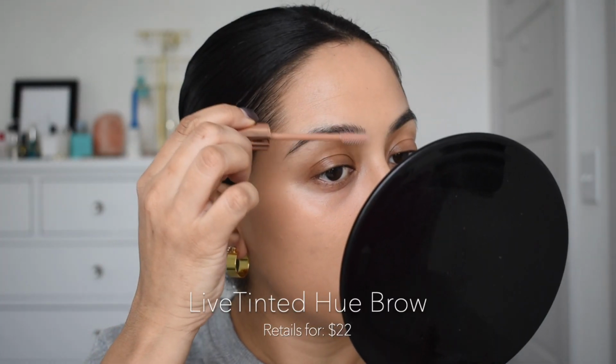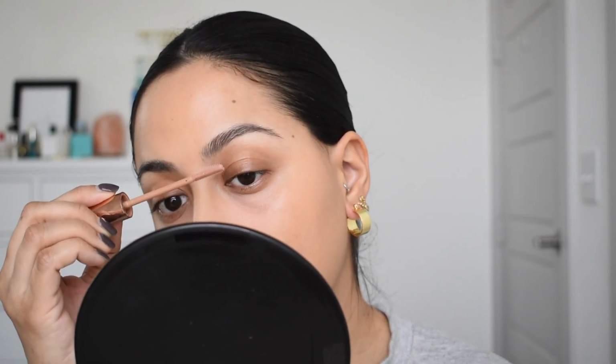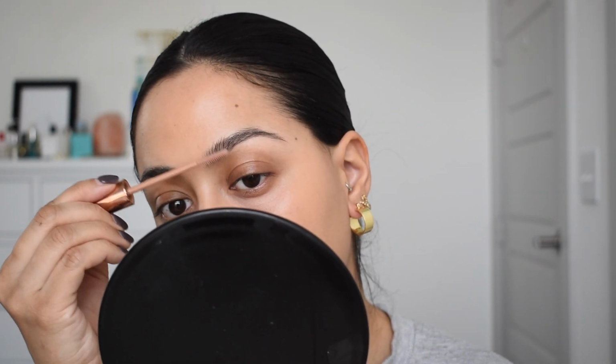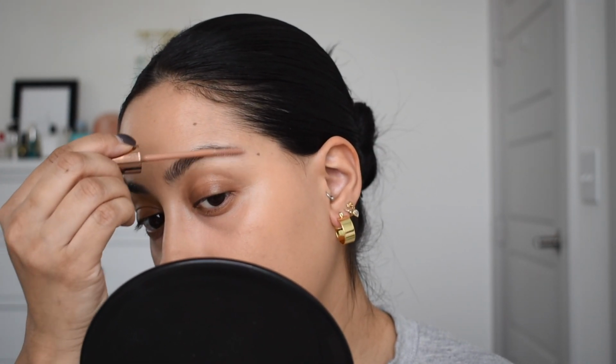Then this LiveTinted Hue Brow. I really like this brow gel. It is, in my opinion, a medium hold. If I don't apply much of it, my brow won't really shape the way I would like. But all in all, when I use the right amount, it is the perfect naturally laminated brow look, if you will.